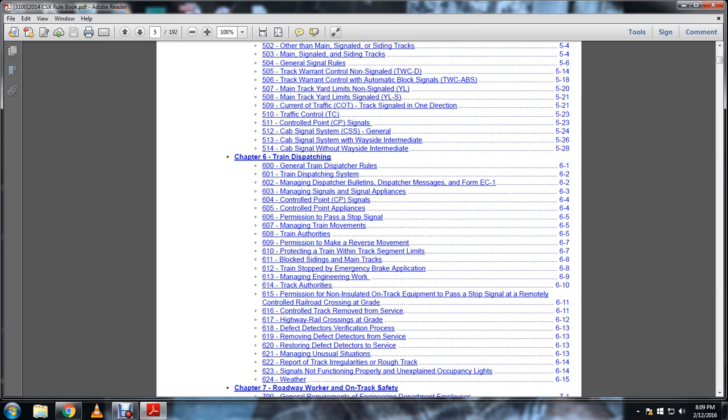Chapter 6, Transportation Dispatching. General train dispatcher rules, train dispatching systems, managing dispatcher bulletins, dispatcher messages, Form EC1, managing signals and signal appliances, control point signals, control point appliances, permission to pass a stop signal, maintaining train movements, train authorities, permission to make a reverse movement, protecting a train with a track segment, limits, blocks, lighting, main tracks, track stop, and emergency brake application.